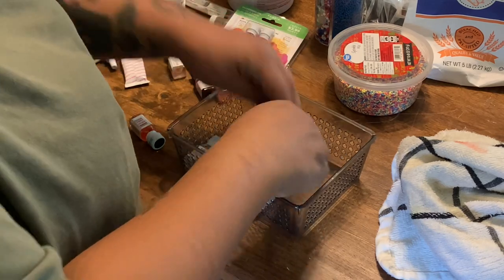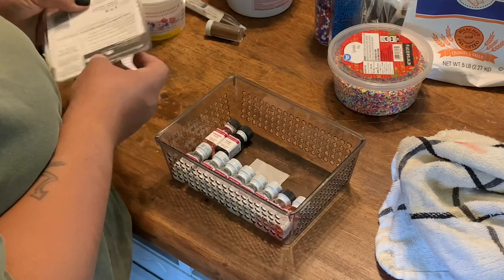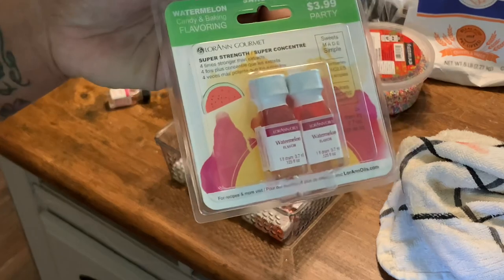If you're wondering what these are, flavors. I like to use them for my candied apples and candied grapes, but you can pretty much use them for anything when you're baking.